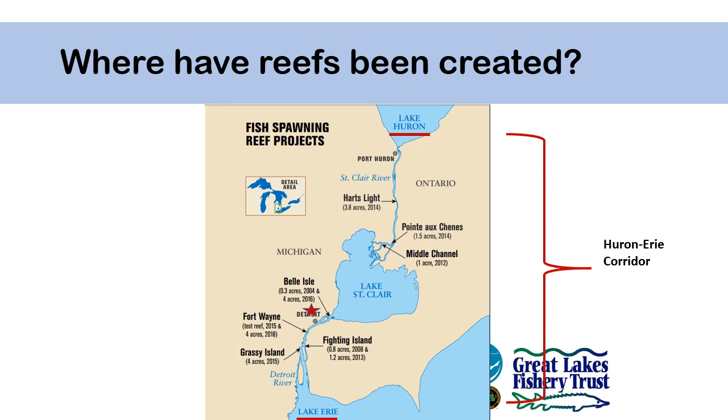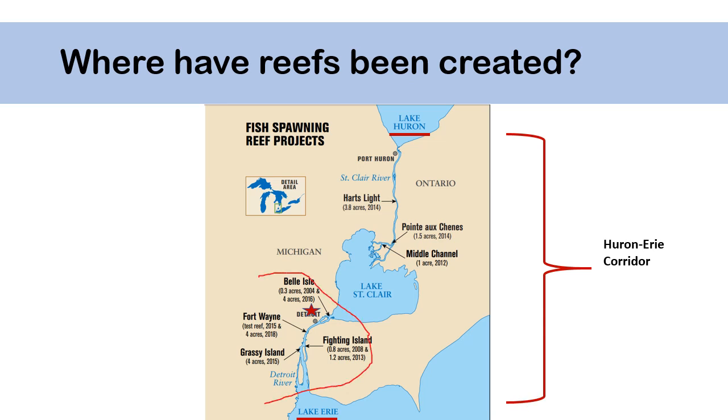This image shows each spawning reef that has been created in the Huron-Erie corridor, which is the area between Lakes Huron and Erie. Each arrow points to a reef location. See that there are 4 in the Detroit River, and there are 3 in the St. Clair River.